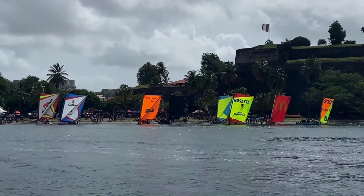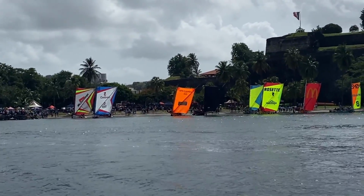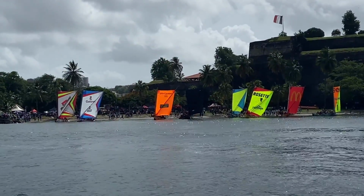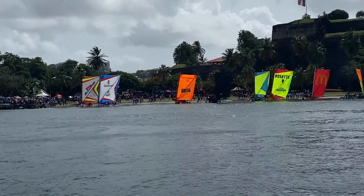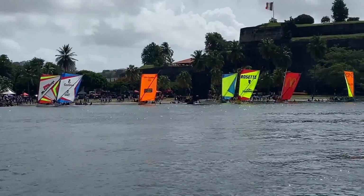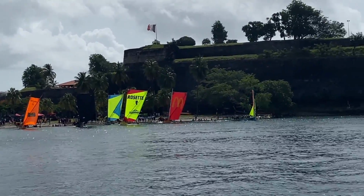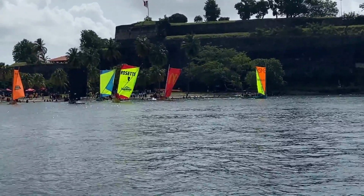What a cool sight, eh? This is awesome. This will make for a good episode. And they're off. All right, paddling like crazy. Well, the one off the fort is doing pretty good right now. Oh no, you've lost the wind.